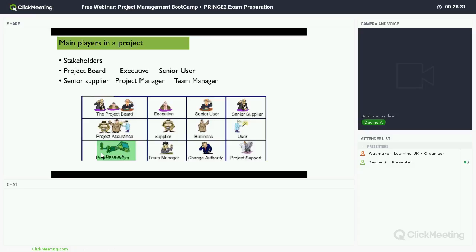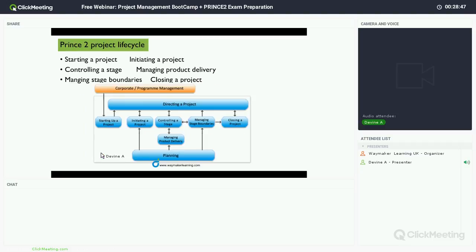We talk a bit about the Prince2 life cycle, the project life cycle. Earlier on I mentioned that there are stages in Prince2, and we just have a snapshot of it on the screen. There's a pre-project part of it when you haven't started the project. There's also starting up a project, initiating a project, controlling stages, and managing stage boundaries, which occurs between one stage and the other. There's a way a project is directed, and also how you close a project.